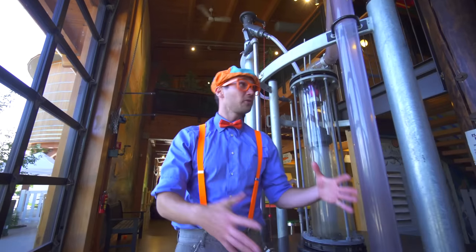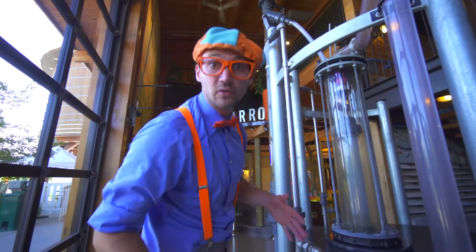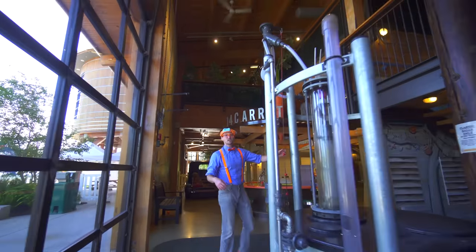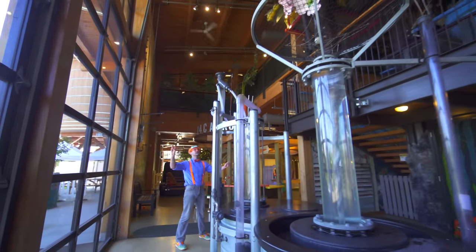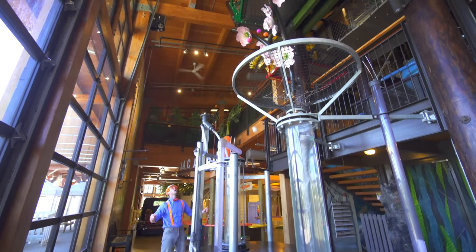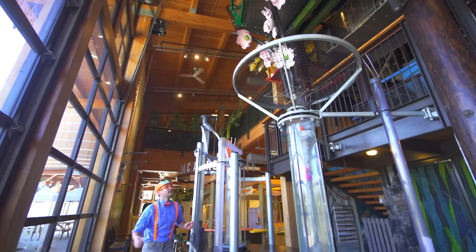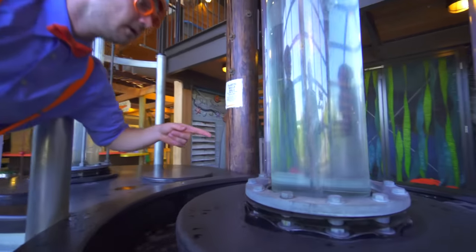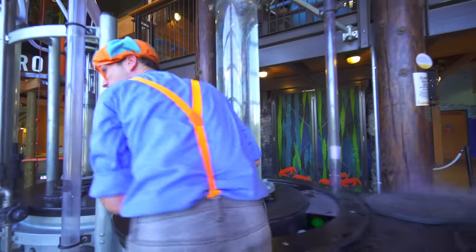Okay, now that the tube is all locked and loaded with those balls, get ready. Bombs away! 3, 2, 1! Whoa! Okay, now look at the balls! Whoa! Wow, did you see those?